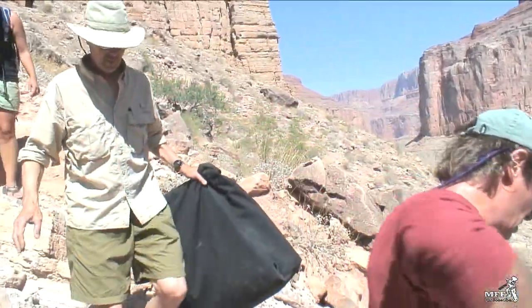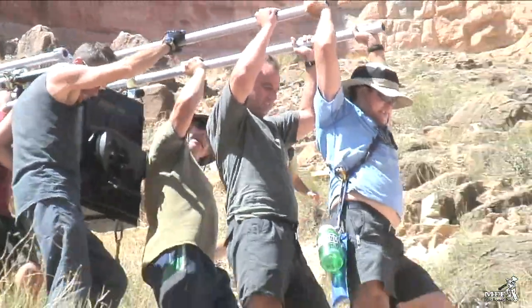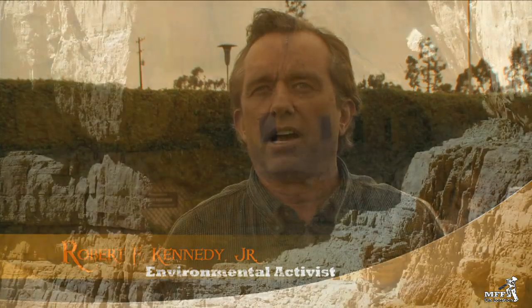The trip up there with that camera on our back was arduous, but I think it gave me a greater appreciation about what it was like for the Indians who lived there at one time, because they had to trek everything up there, and they had to do it for their survival.